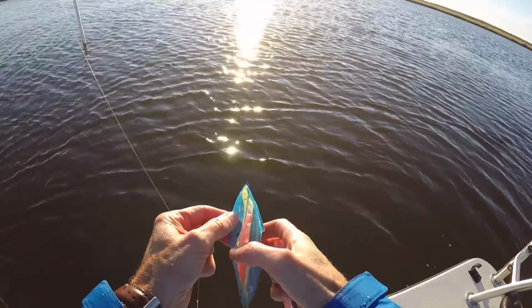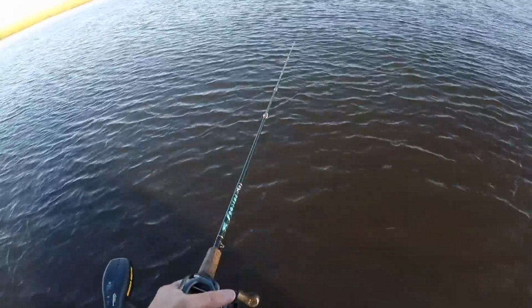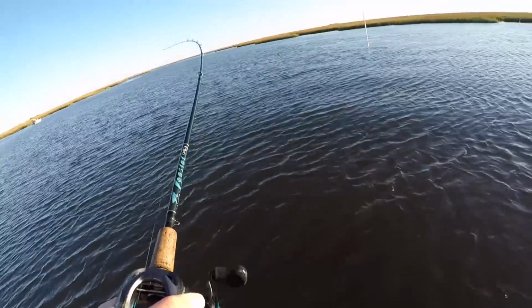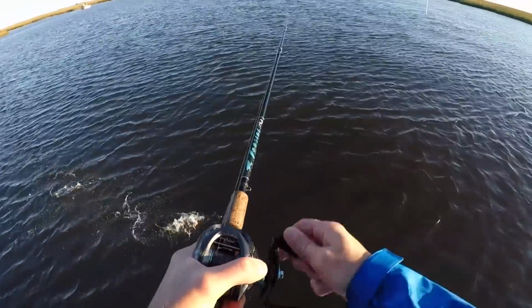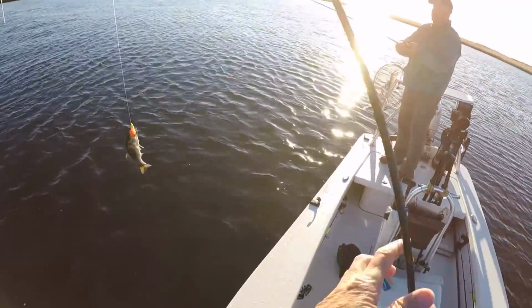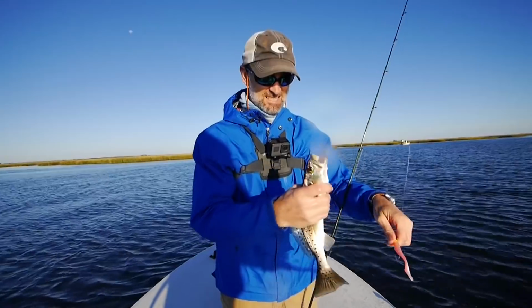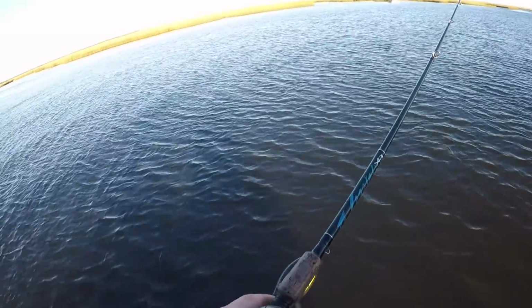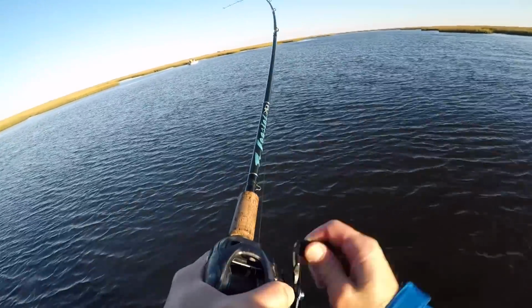It's a good time to see if color really matters. Pink matrix shad. Oh man, they like this pink. They might like the pink better than the black. They have been pretty crazy about the pink. Every cast, almost immediately. I'll try one or two more times and then latch on to. Yeah, we had a little string of 15s and 16s. Well, they might like pink even better than they liked black.